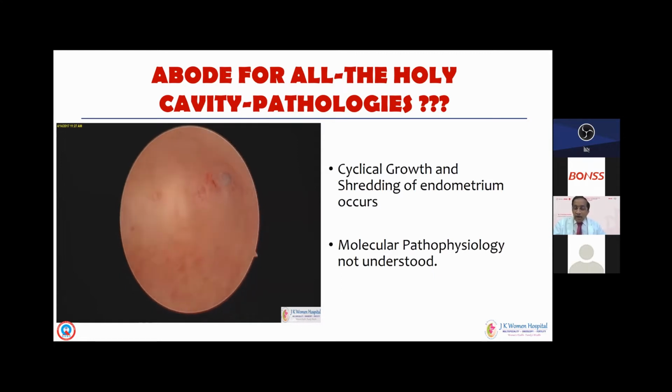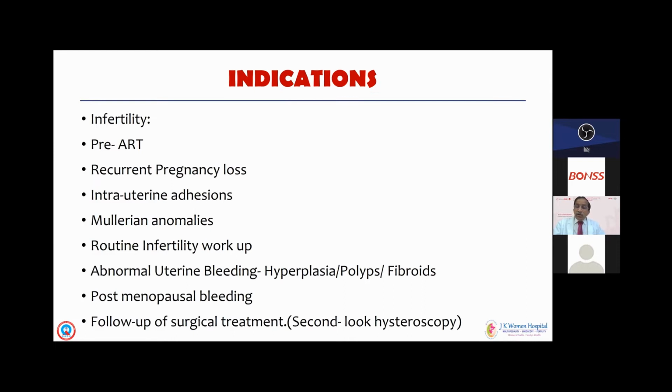But why does this happen, that there are pathologies inside the uterine cavity caused by our own surgeries? Today, we do hysteroscopy commonly for indications in the reproductive age group, basically for intrauterine adhesions, patients with recurrent pregnancy loss, pre-ART IVF, diagnosis of Mullerian anomalies, and in patients with abnormal uterine bleeding where there are intrauterine pathologies like polyps, submucous fibroid, hyperplasia, and postmenopausal bleeding. These are most of the common indications for which we advise our patients to go through hysteroscopy.